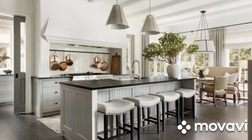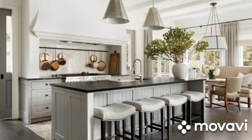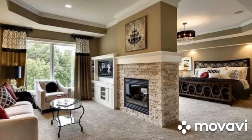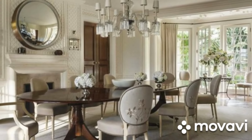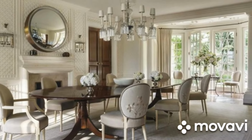Statement pieces. Incorporating statement pieces into your home decor is an effective way to add character and individuality to your space. These pieces serve as focal points, drawing the eye and sparking conversation. They can range from unique artwork to striking furniture and everything in between.